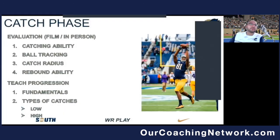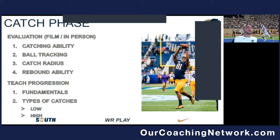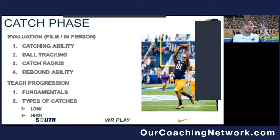All right, catch phase. So again, obviously the wideout, you got to catch the football. I think it's the funniest coaching point I always hear all the time from players and coaches: catch the ball. And again, I think a lot of guys, it does come natural. I think a lot of it has to do with hand-eye coordination. So, do you catch the ball with strong hands? Does it come easy?